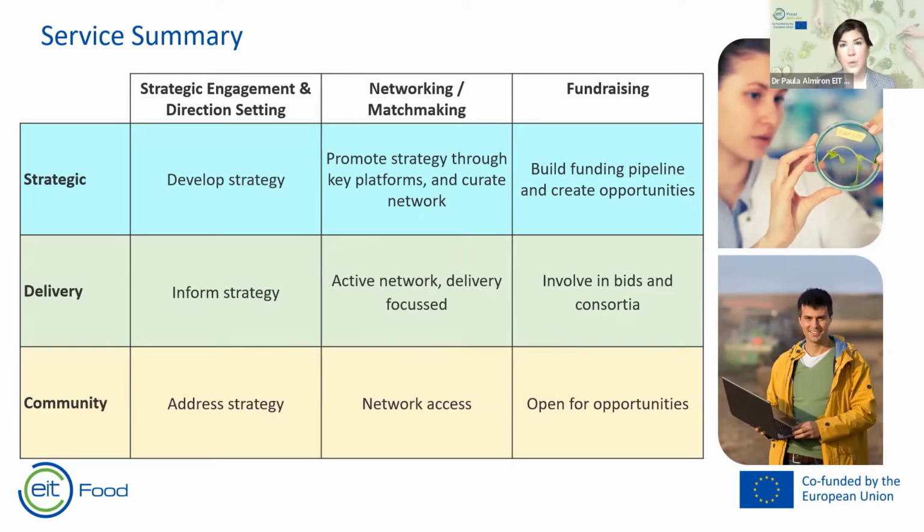The delivery partners will make that strategy concrete. They will deliver that strategy. They will do projects and some activities in our network. They will be active in the network, but very delivery focused on the activities, not on the strategy. And they will be involved in bids and consortia. The community partners will address the strategy, but they will not inform or develop the strategy. They will have access to the network, and they will be open to opportunities, more like-minded organizations.